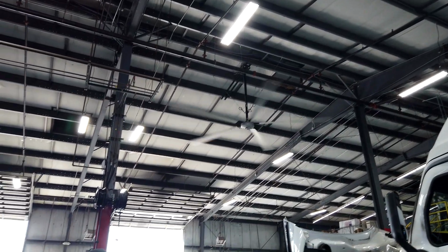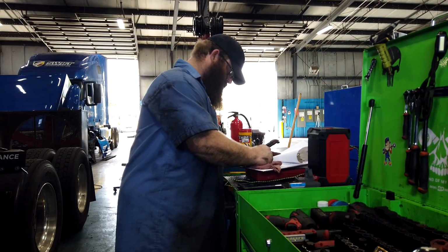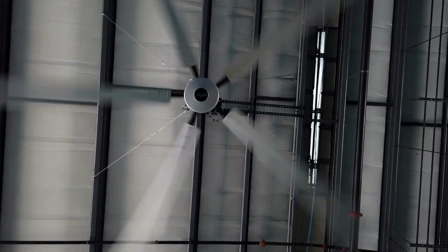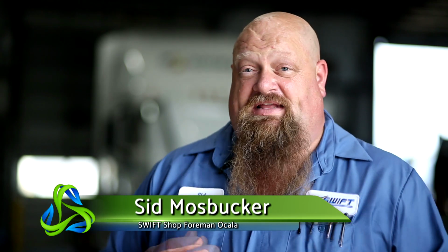The technicians love it because the fan's always moving air. It's a good quality product. It's moving, it's doing its job. The technicians are in a better work atmosphere because of it. The airflow is just, it's amazing. I used to be soaking wet by this time of day, and I'm dry today.